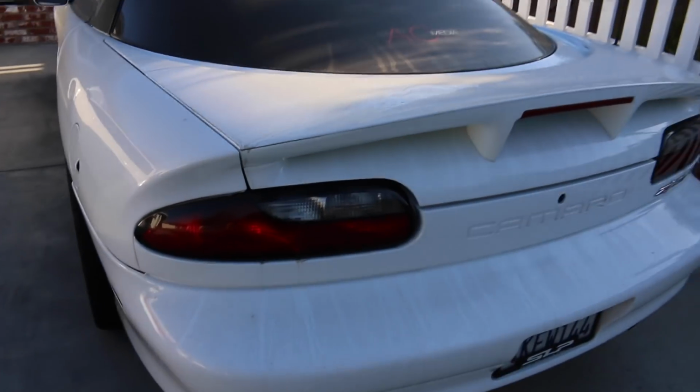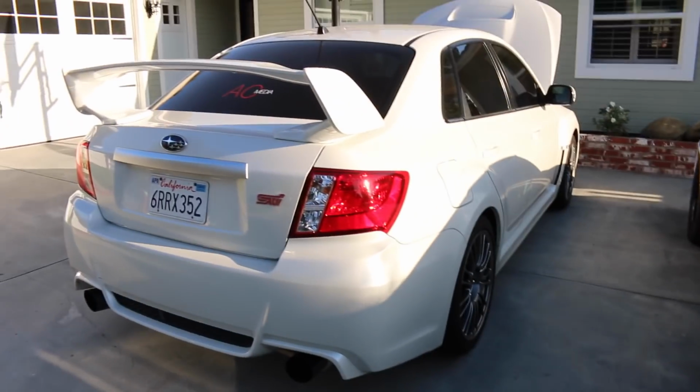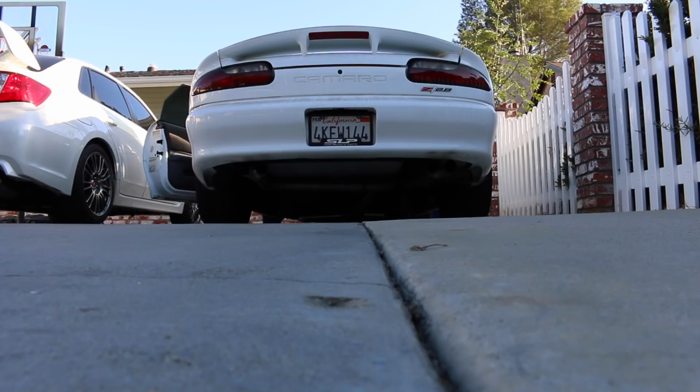And this is bad. I'm gonna wash the car right now, because this is sad. I mean, this is really bad. I'm not doing anything right now. I should just wash it. I'm gonna wash it.